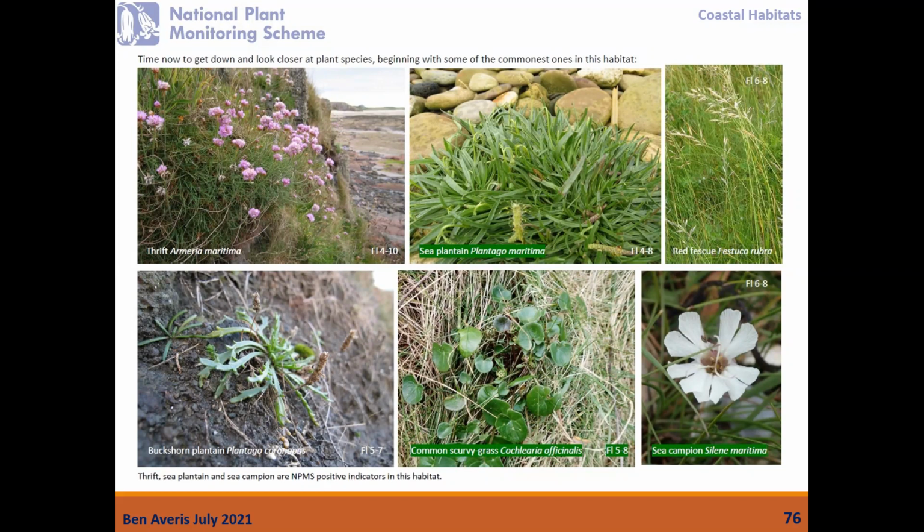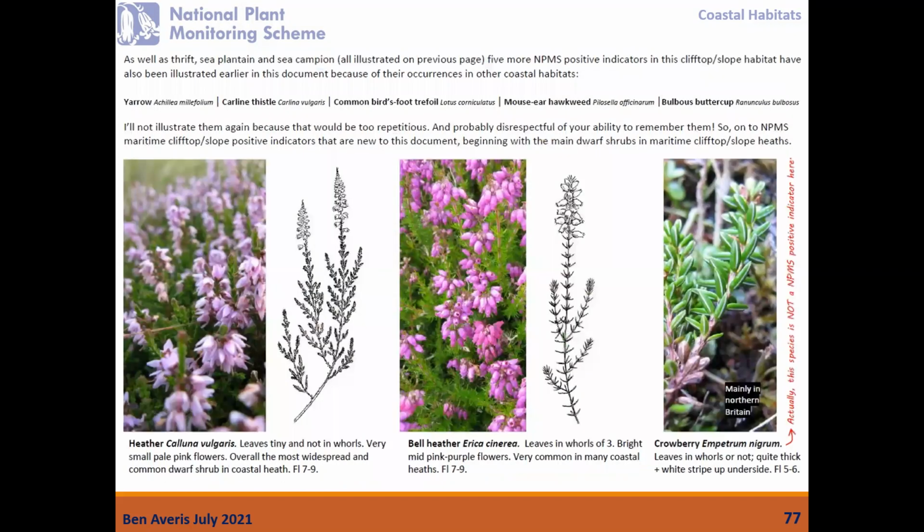Next picture, next page. I don't know why I call them next picture, because they're pages really, and each page has got several pictures on it. Anyway, this page has dwarf shrubs because we can have heathland in the maritime cliff top and slope habitat. Most common dwarf shrubs we'll have here are heather and bell heather and crowberry.